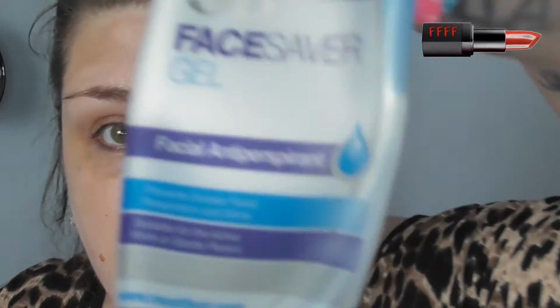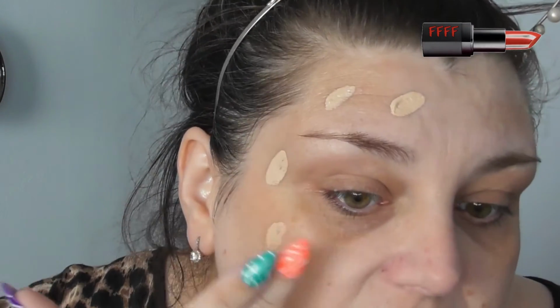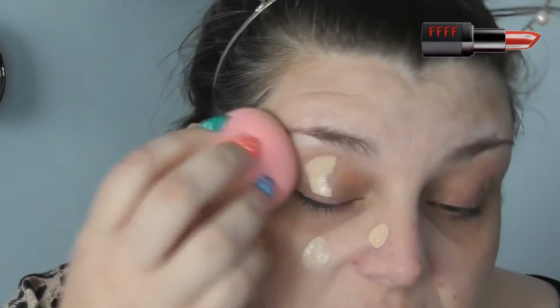I have washed, moisturised and primed my face with my usual 3B Face Saver Anti-Perspirant, which also acts as a primer. So I'm just going to dollop this in random blobs on my face, and I think I'll go in with a sponge this side. Now I'm expecting this sponge to absolutely soak up most of this, because when the foundation is that liquid, that viscous, it normally does soak up quite a bit, even though the sponge has been moistened. Sorry if you hate that word.